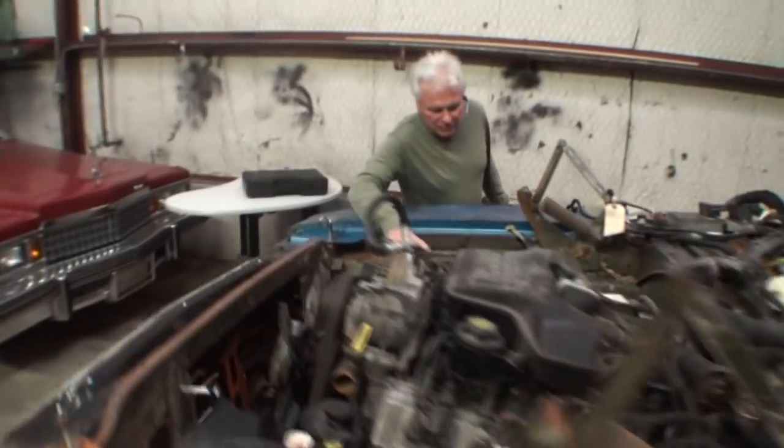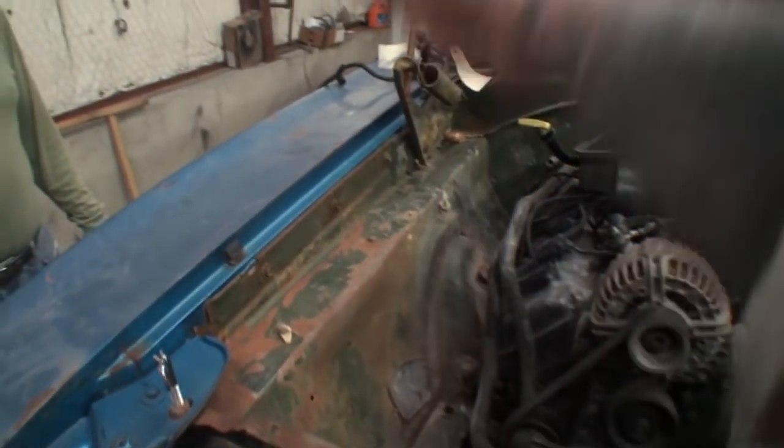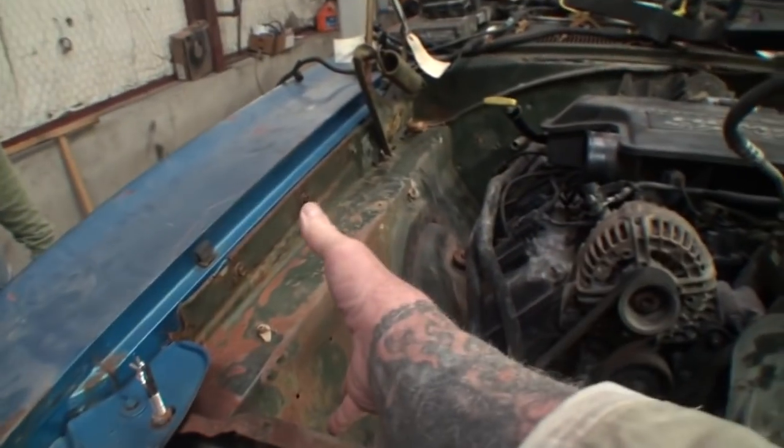Okay, the door shuts good. I like that. All right, so what's going on over here now? Someplace the air cleaner box has to go over here. Maybe what he can do is cut this section of the fender out, a big square box, and kind of push it in there.